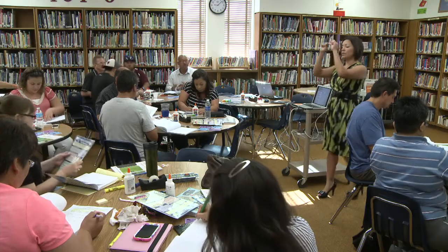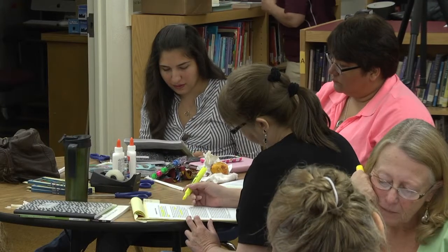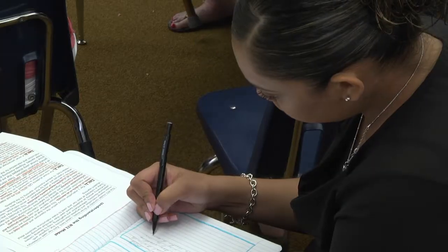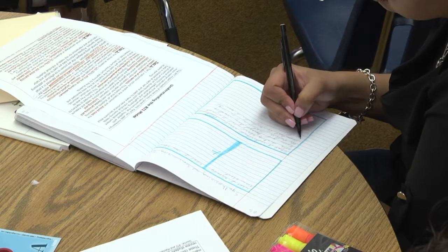What I'm getting out of this is the fact that we have to be able to identify red flags when they come up, and be able to address those immediately. We can't wait till mid-year to try to solve the problems that our kids are facing. So that's one of the powerful things that I've been empowered with that I'm going to be able to use day one.